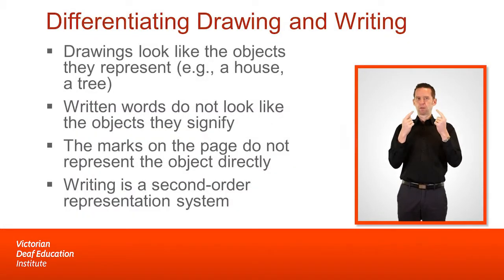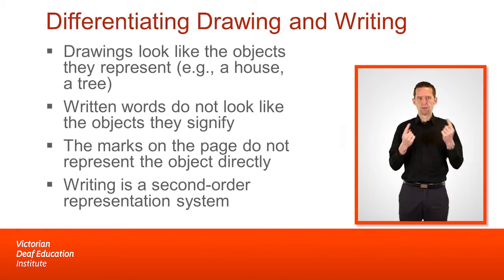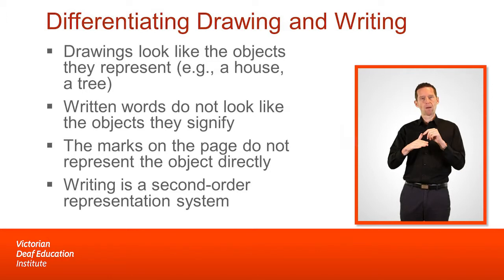And at this stage, one of the things they're sorting out is that there's a difference between the representation systems of drawing and writing. We talked in an earlier presentation about the fact that pictures look like what they represent. So if you go to another country and there's a picture of a teacup, a teacup is a teacup is a teacup. There's no language attached to it. I've got a picture, it matches the representation. Writing is a different kind of animal. It doesn't represent the teacup directly. It represents the language that stands for the teacup.